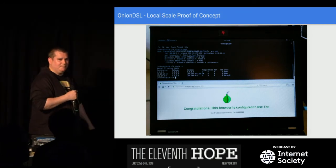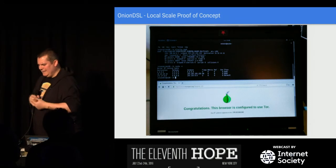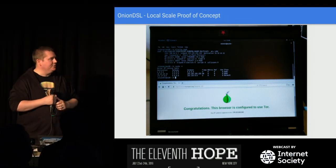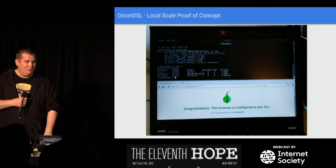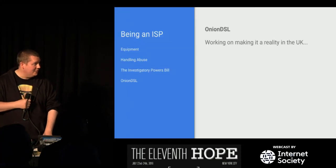It worked. No public routing, no public DNS, no ability to NAT to the outside world, and yet you get a full working Tor connection. Yeah, exactly. I was surprised. I expected it would work, but when it actually worked for the first time, I was pretty impressed.